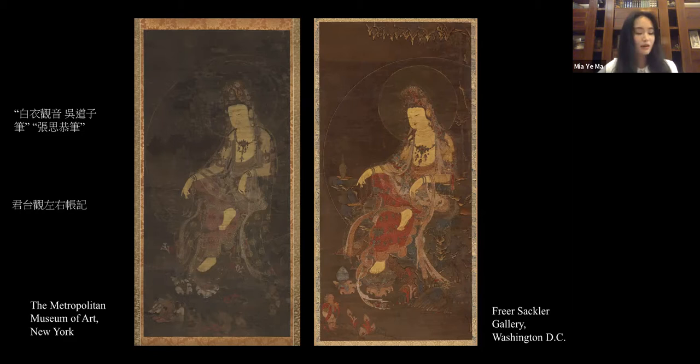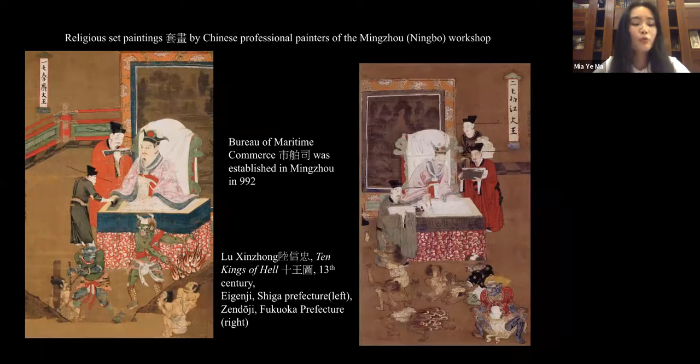Since most of the Avalokiteshvara paintings in this set do not bear inscriptions, Japanese people in the past could easily categorize them into paintings in the style of Zhang Zigong and Wu Daozi. For a long time, these paintings had also once mistakenly been attributed to Chinese professional painters of the Mingzhou workshop, because Japanese people had a collection of religious set paintings by the Song Dynasty Ningbo painters, such as the Ten Kings of Hell, Shi Wang Tu, with signatures of the workshop of Southern Song painter Lu Xinzhong, and the famous scrolls of 500 Luohan done by Lin Tinggui and Zhou Jichang.